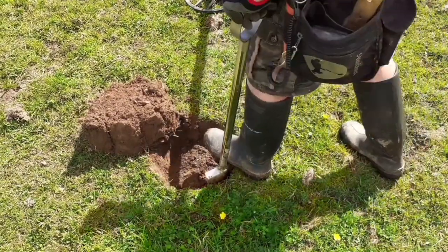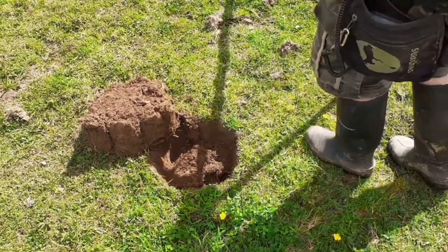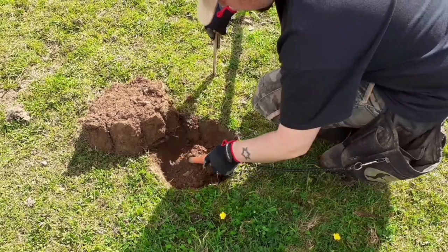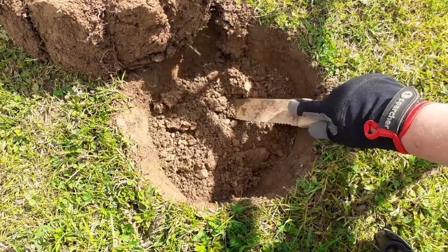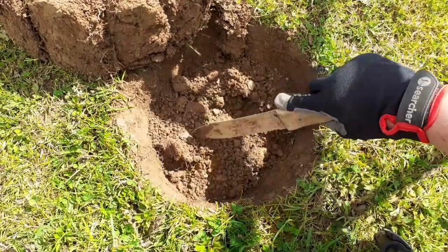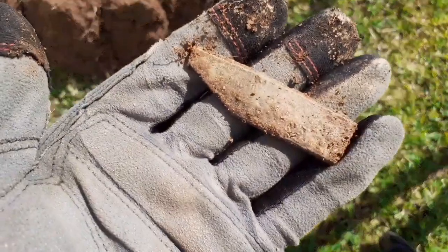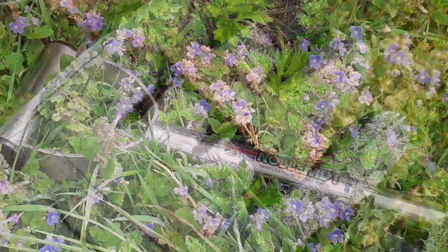All right, it's in there. Do you know what? I think I might be able to see a bit of dark soil. Just check with the pinpointer a minute. Yep, it's there. Oh, is it going to be a piece of lead? Yes, it is. Another chunk of lead for the scrap.